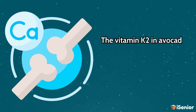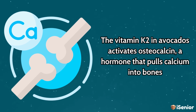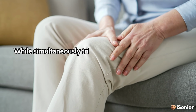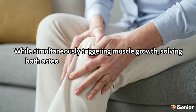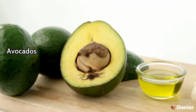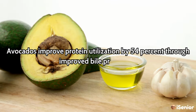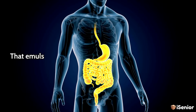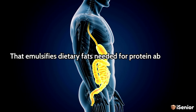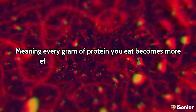The vitamin K2 in avocados activates osteocalcin, a hormone that pulls calcium into bones while simultaneously triggering muscle growth, solving both osteoporosis and sarcopenia with one fruit. Avocados improve protein utilization by 54% through improved bile production that emulsifies dietary fats needed for protein absorption, meaning every gram of protein you eat becomes more effective.